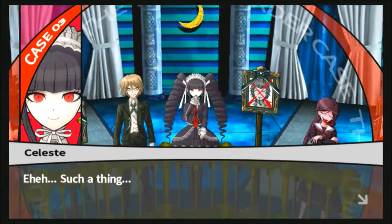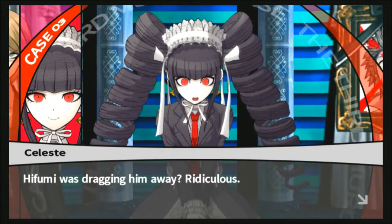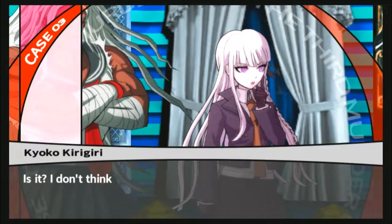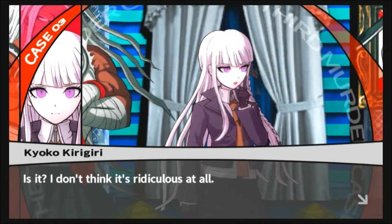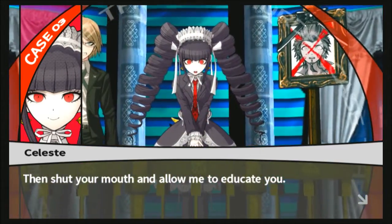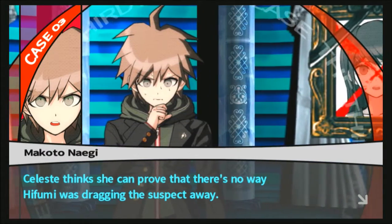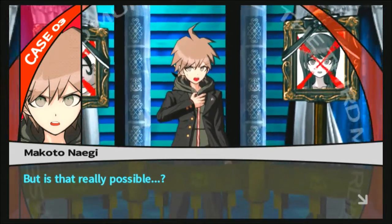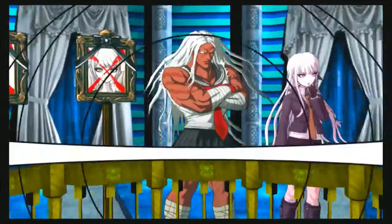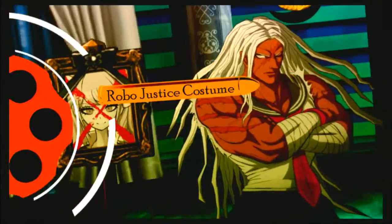Such a thing is utterly impossible. Hifumi was dragging him away? Ridiculous. Is it? I don't think it's ridiculous at all. Then shut your mouth and allow me to educate you. Alright then, Celeste being all defensive. Celeste thinks she can prove that there's no way Hifumi was dragging the suspect away. But is that really possible? Remember, any evidence you come up with could be fabricated, so just make note of that.